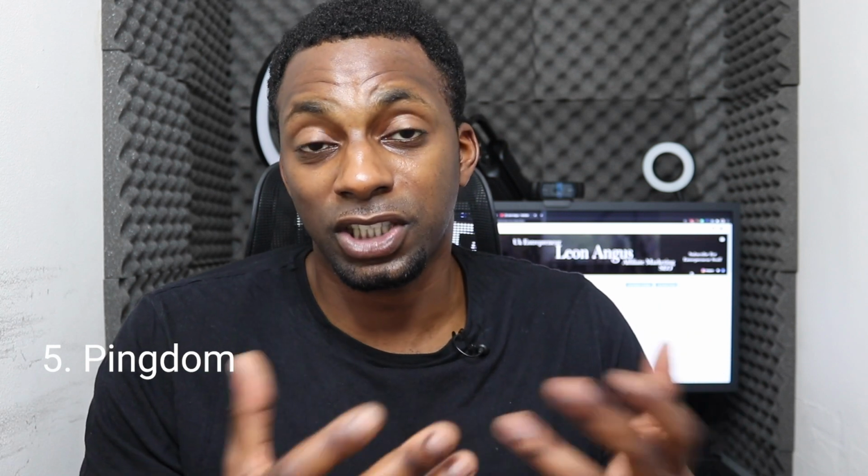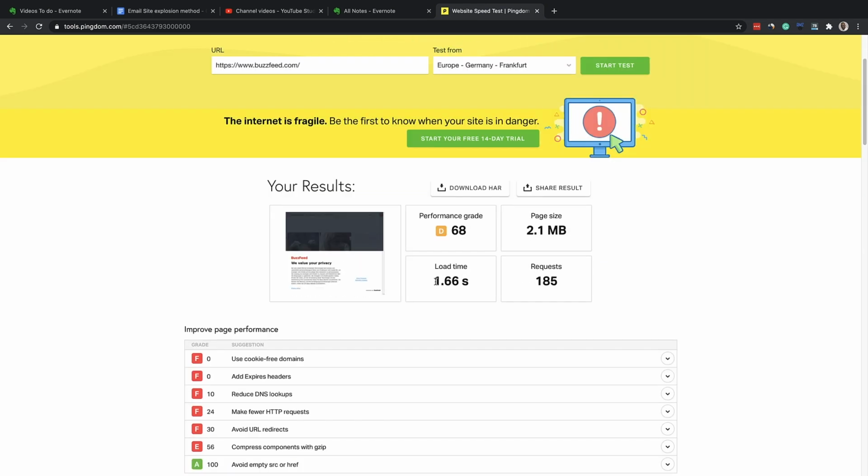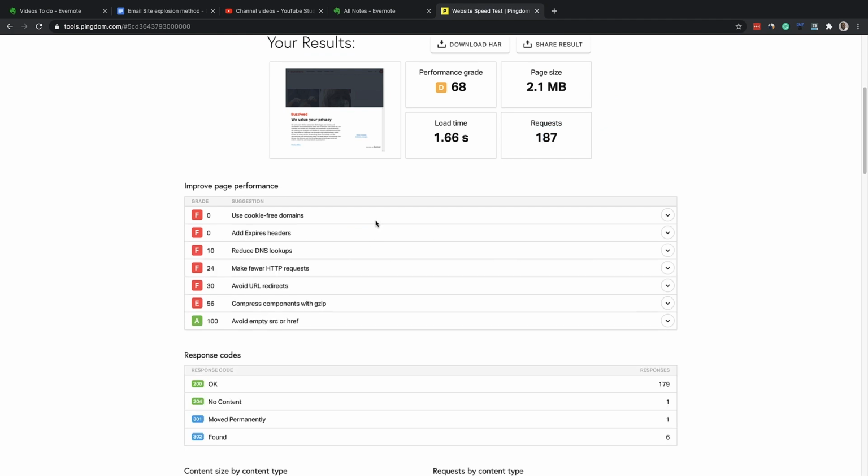The next tool that I actually use is a tool to check my page speed, and that's called pingdom.com. Pingdom is essentially a tool that allows you to check your page speed, so your loading time, and it gives you a metric of how big your page is, so how heavy it is, whether a megabyte or 2 megabytes, whatever it may be, or even kilobytes if it's very small, which is good. And it also gives you a time to load as well.